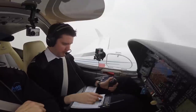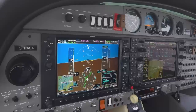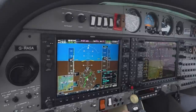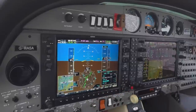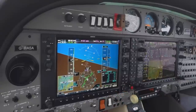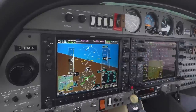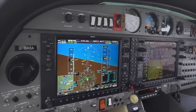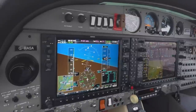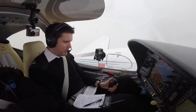It's a left-hand hold, so we're going outbound from the beacon. It's going to be a left turn outbound, put 240 with today's wind. Starting to come back in there now. I'd start my turn just before it reaches 0.2, so start the turn now. It's going to be a left turn round to 240 degrees.